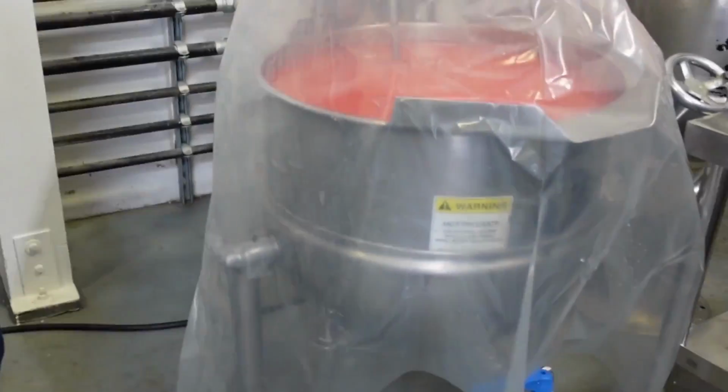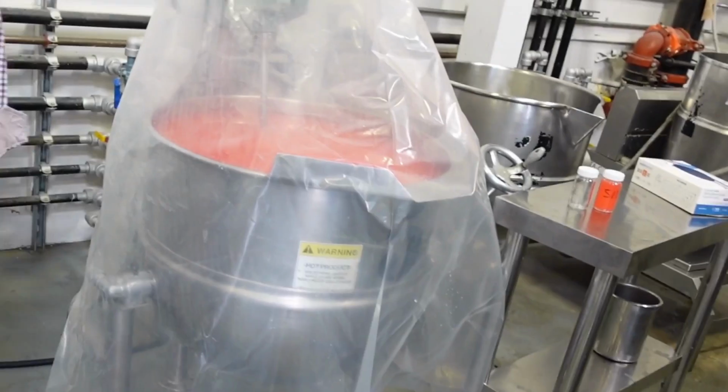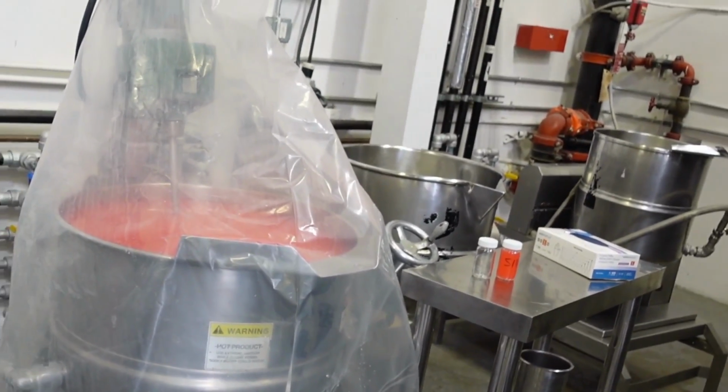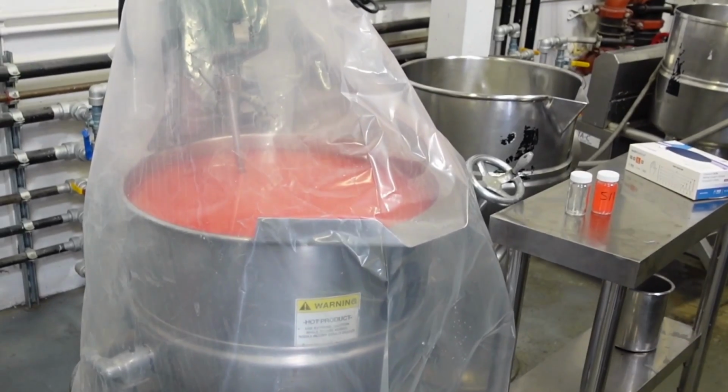Here we have what looks like a lip product being mixed up. I had a lot of fun seeing not only the ingredients being weighed up and everything, but how they all come together to be something we put on our skin.